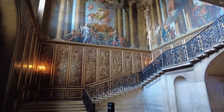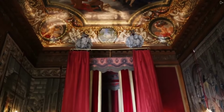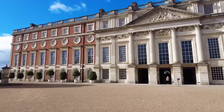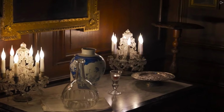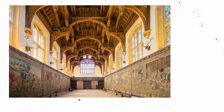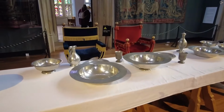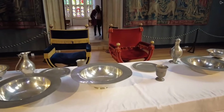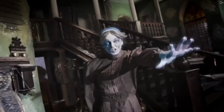Henry made Hampton Court Palace larger and rebuilt it. That palace became one of the main royal palaces. He added new chapels, galleries, and a privy chamber. Henry VIII built a big hall that became the center of palace life and a place for grand banquets and warm welcomes. Having such a rich history, Hampton Court has a lot of ghost stories.